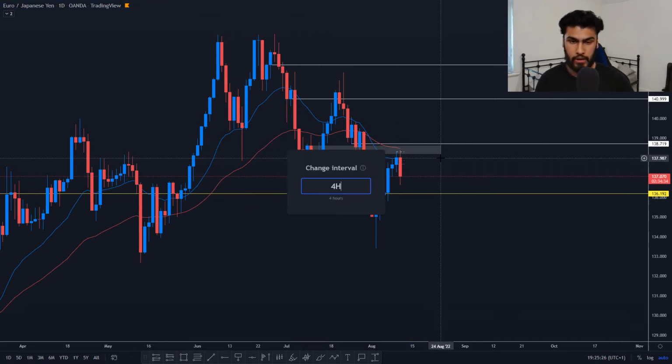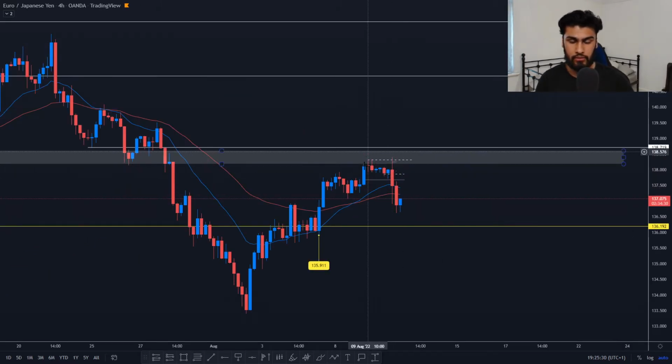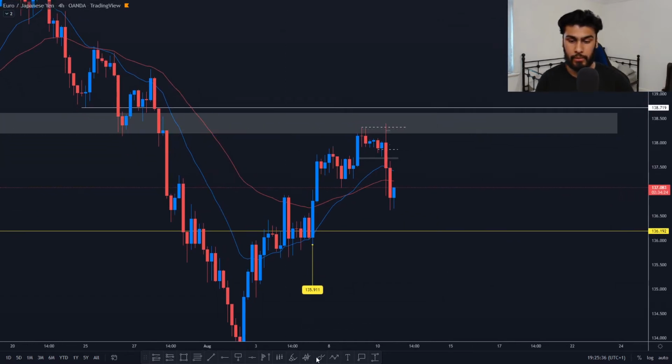So if we drop down now to the 4-hour time frame to see how it's reacting, you can see that it's reacting nicely with our area of supply highlighted on the daily time frame. On the 4-hour time frame at this moment, this was our major level of demand in our uptrend, which has to get broken, which it has now, to then see a shift in momentum, a shift in structure, to then potentially see a further rollover to the downside over here.